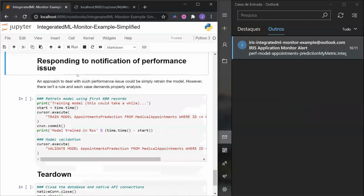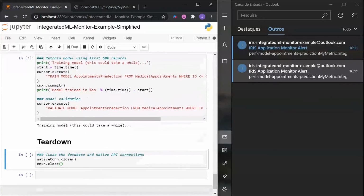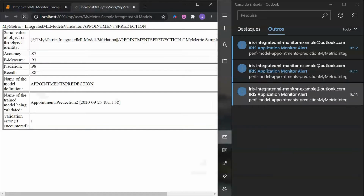In order to fix this hypothetical issue, I just need to let Integrated ML use more data to retrain the model. Note that even an automated retrain could be triggered by System Monitor. After retraining, the model comes back to reach accuracy above 90%, which makes System Monitor stop alerting.